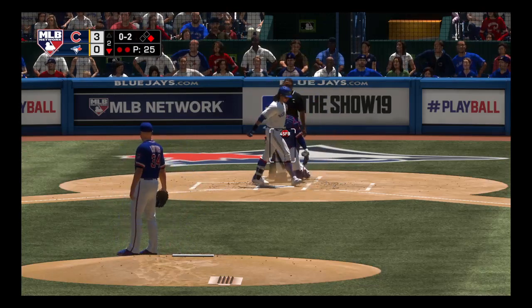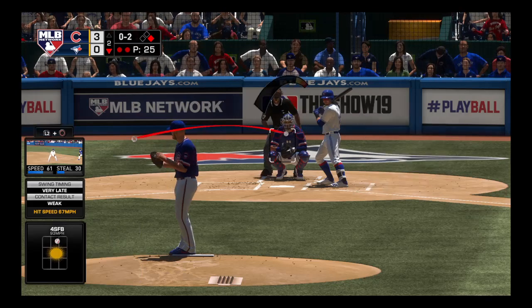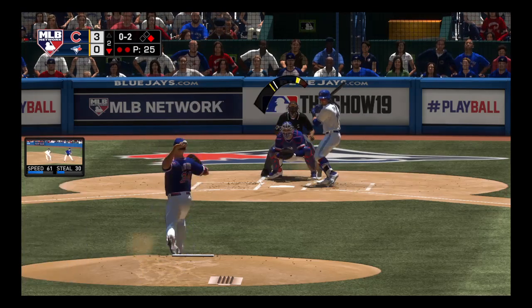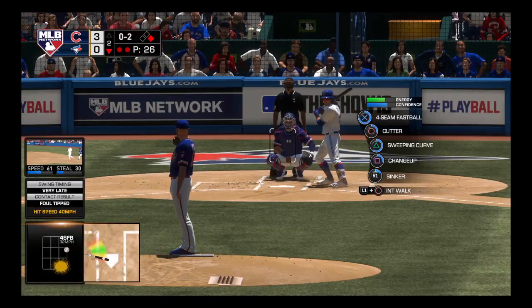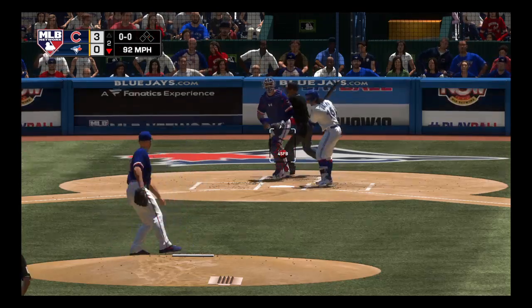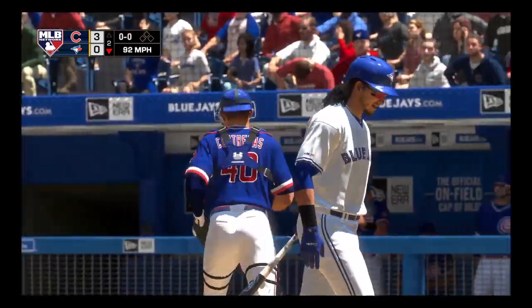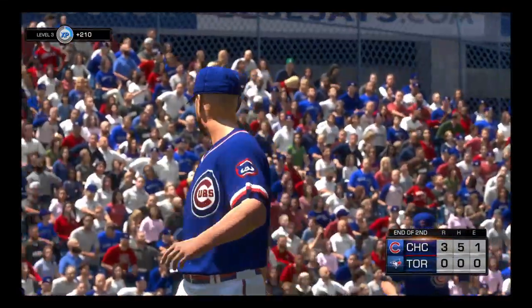Protecting on 0-2, so we'll do it again. Lester's 2-0 home. Fouled off. And he comes back with a fastball. Strike 3 called, and the inning is over. 1 left for Toronto. They trail in this one 3-0.